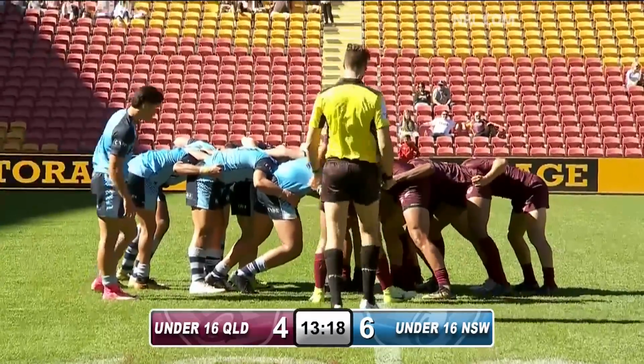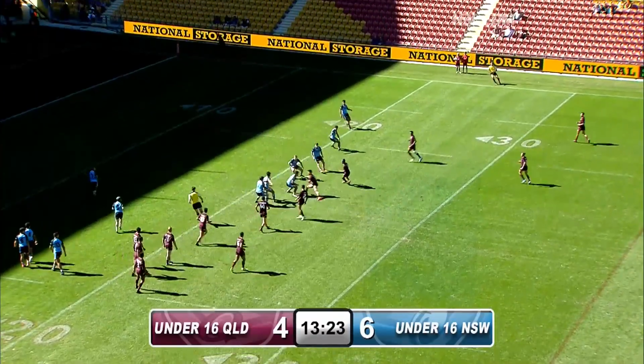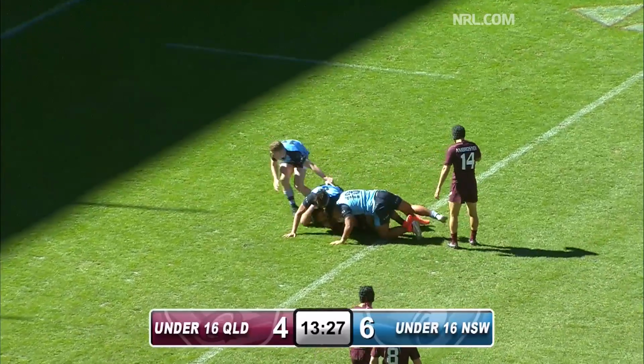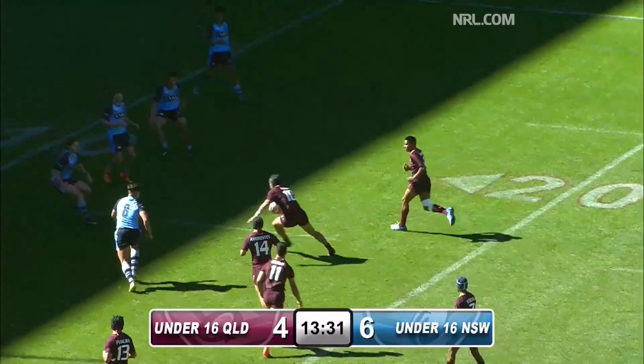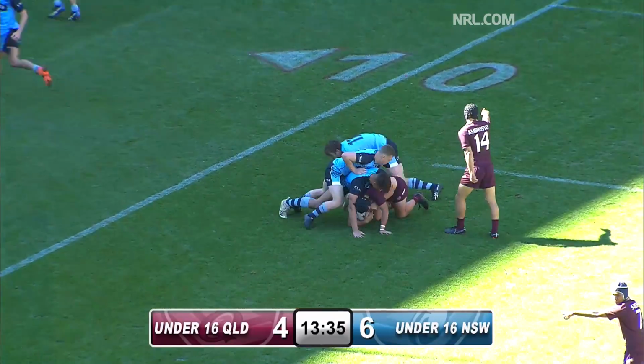Beautiful Sunday afternoon in Brisbane, Suncorp Stadium. The third interstate game to be played here this week after Origin 3 on Wednesday night, and the first game on Wednesday night was the under-20s Origin. Queensland on the front foot. Caleb Evans.